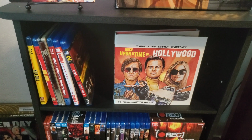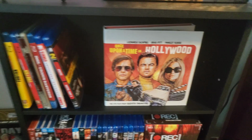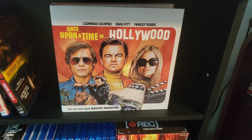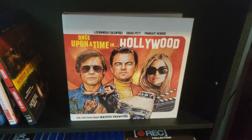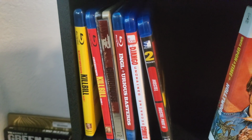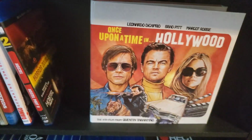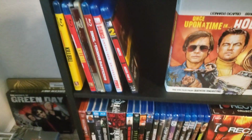So I have what will hopefully become a shelf dedicated to Quentin Tarantino's work. I have the Once Upon a Time in Hollywood 4K box set, which I ought to do an unboxing video of as well, because it's cool. And then I have my Tarantino movies on Blu-ray, aside from, of course, Once Upon a Time in Hollywood and Pulp Fiction, which are up there.